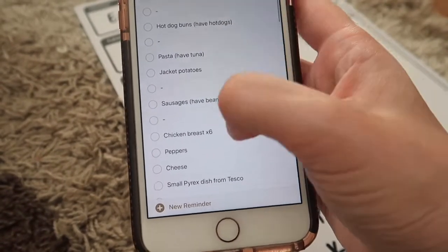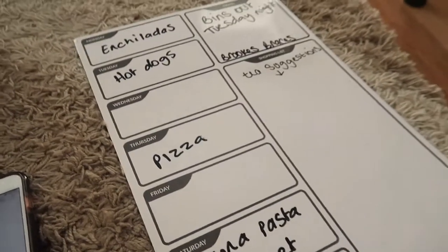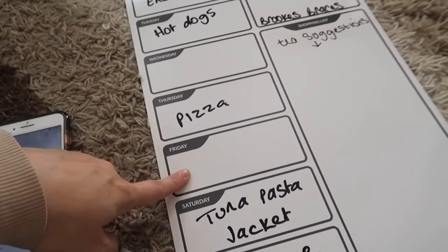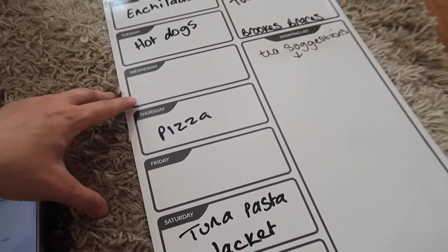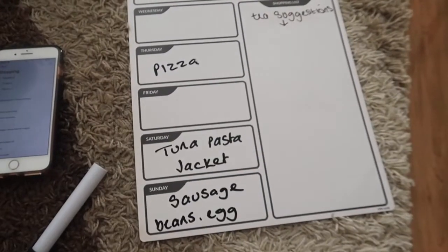But yeah, so 1, 2, 3, 4 meals. And then if we look on here, again, we will go to Tesco's and get all of our chicken stuff, which we'll probably fill in these. We've got pizza on one night. We'll probably have chicken wraps, maybe chicken and rice or chicken burger or something. I just write down as much as I can think.